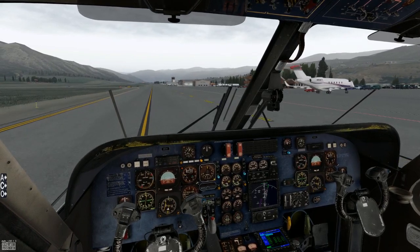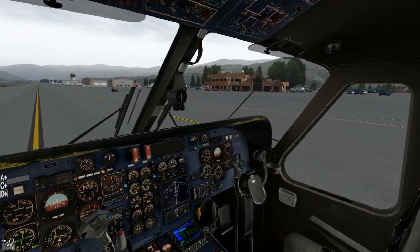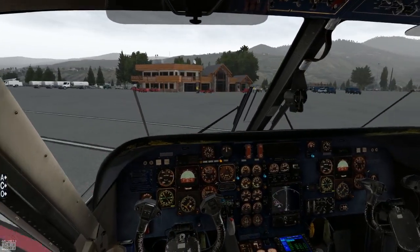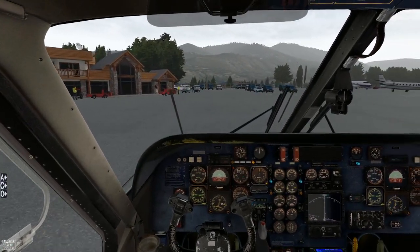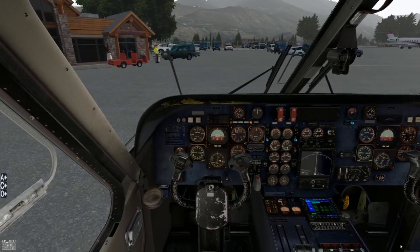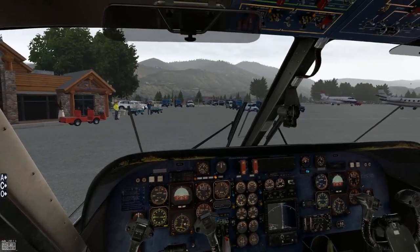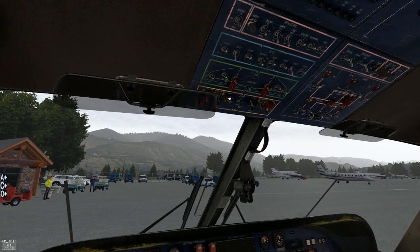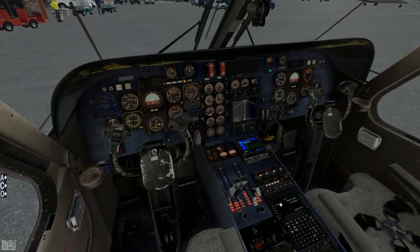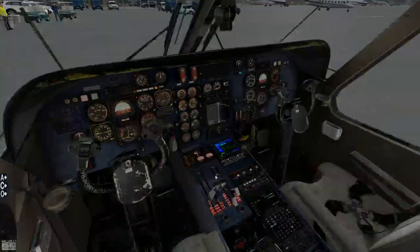Southwest 3367, taxi via Foxtrot. Southwest 3367, runway 28, taxi via Tango Uniform. Tango Uniform to runway 28, Southwest 3367. Delta 2525, Papa for the gate. Delta 2525 ground, taxi via Papa. What is your gate? Delta 2525 Papa, Sierra, November into your gate. Papa Sierra, November, Delta 2525.